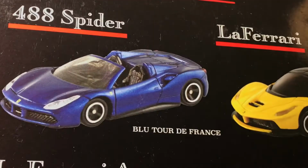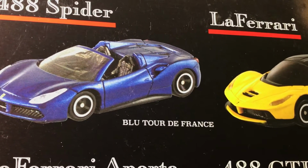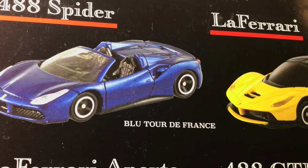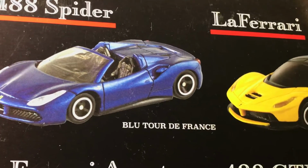I think the color names are really funny too. Blue Tour de France. Blue here, obviously, it's not French. It's Italian, right? Because blue in French would be bleu. I don't know. Am I pronouncing it right?